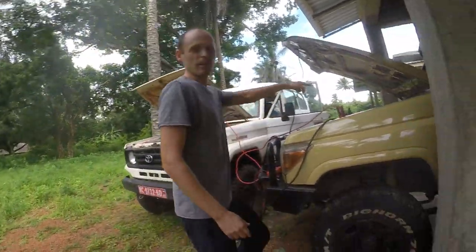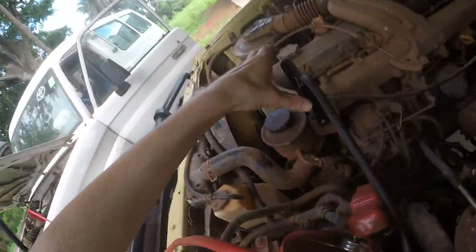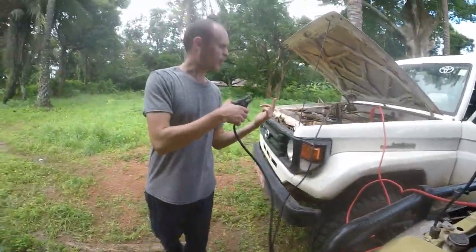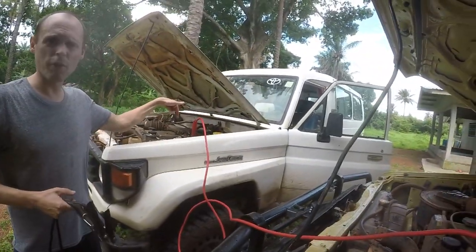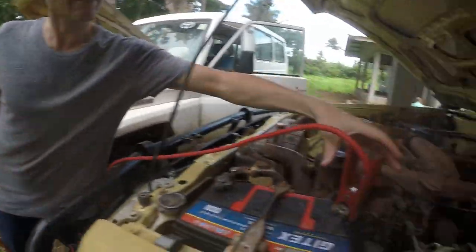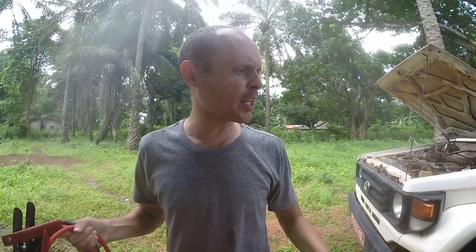So you start with the negative on the battery that you were jumping. We'll unplug that. Then you come over here, unplug that negative, and then the positive on the good battery. And then finally, boom! This car is running completely by itself. You can put this one back.